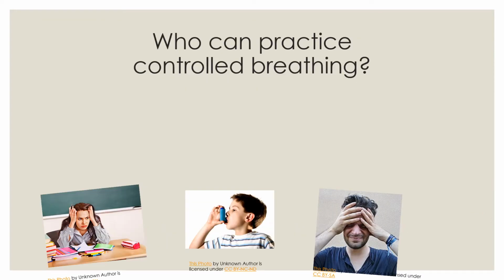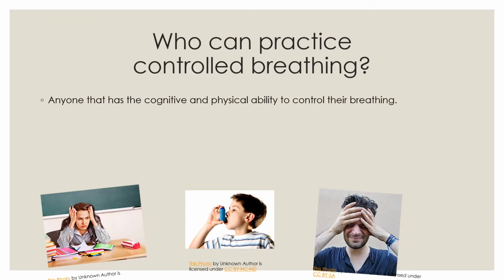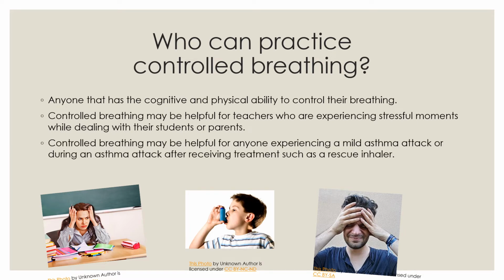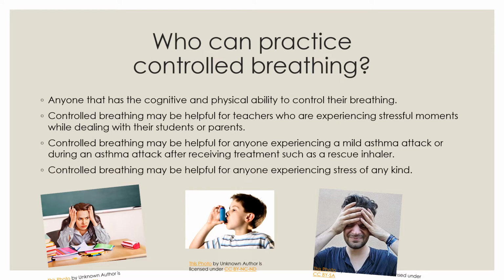Who can practice controlled breathing? Well, anyone that has the cognitive and physical ability to control their breathing. Controlled breathing can be helpful for teachers who are experiencing stressful moments while dealing with their students or parents. Controlled breathing may be helpful for anyone experiencing a mild asthma attack or during an asthma attack after receiving treatment, such as a rescue inhaler. Controlled breathing may be helpful for anyone experiencing stress of any kind.